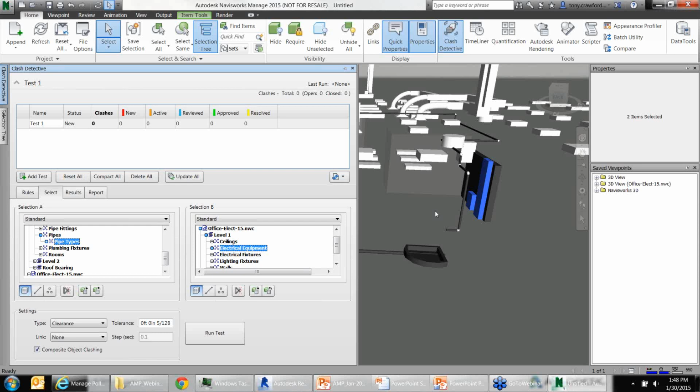So then, okay, I've brought together a file. I brought together multiple files. I can look at them all at the same time. I can walk through, fly through, navigate through there.